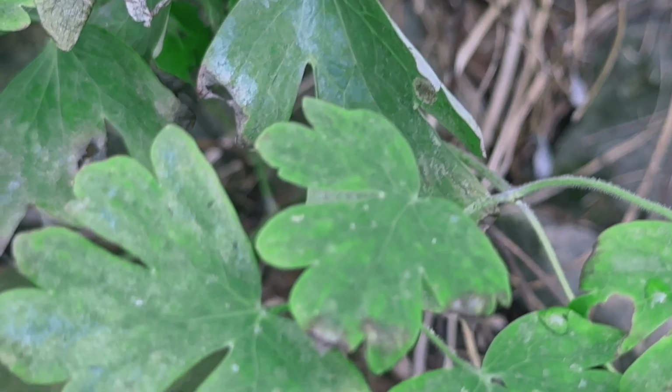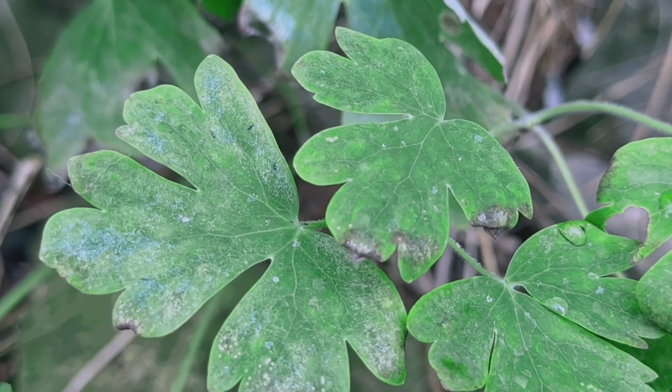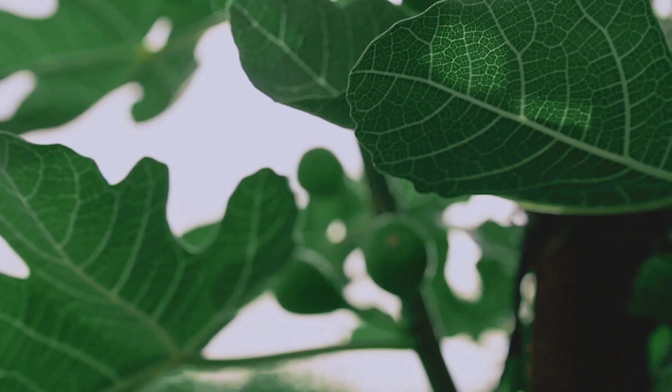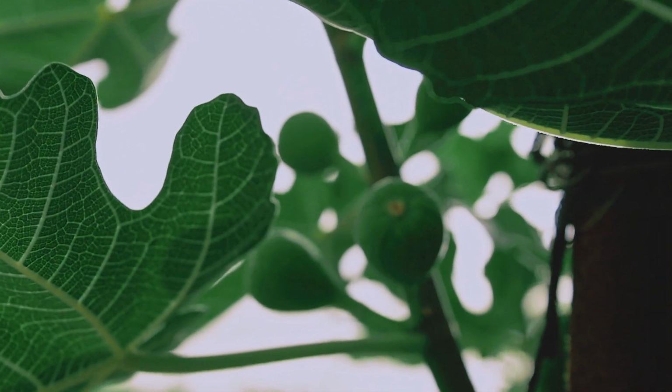So I have had quite the battle with thrips on my property, in my grow room, in my house plants over the last few years. And I can firmly say I have finally beat them. Now coming through this past season, I had very little trouble with them.